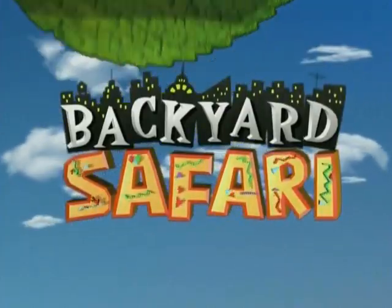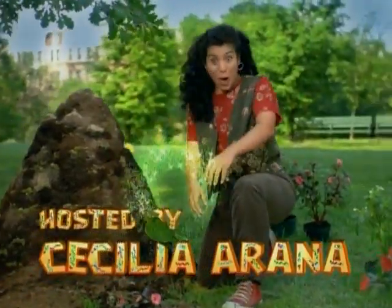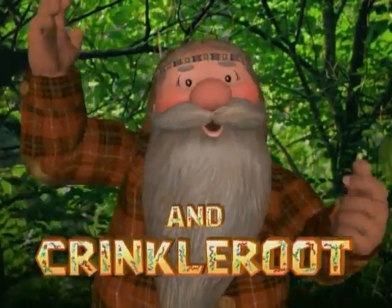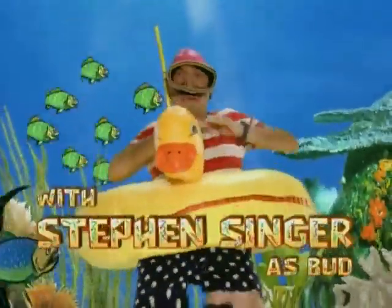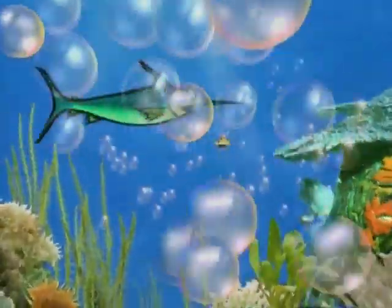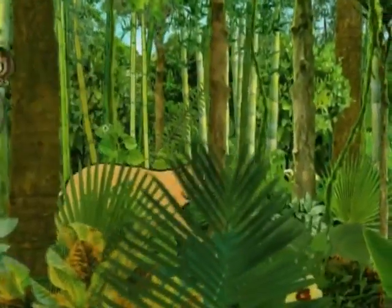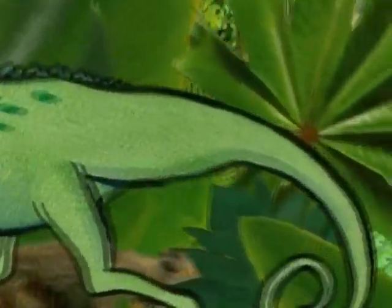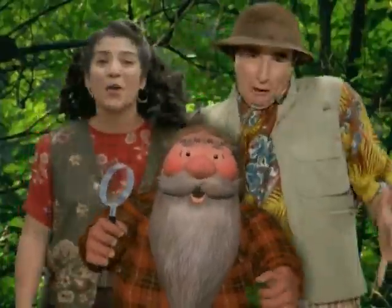Backyard Safari! Come along with me, look at all there is to see on a backyard safari. Backyard Safari! Don't you want to know more? Well, what are you waiting for? Now's the perfect time. Come on in. The water's fine. Backyard Safari. Backyard Safari. Backyard Safari. Come on, everybody. Let's go. You don't have to look too hard. It's right here in your own backyard. Backyard Safari.